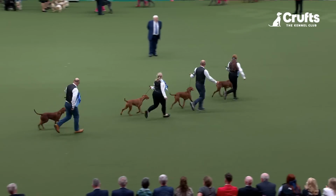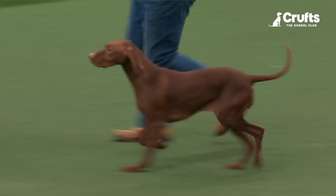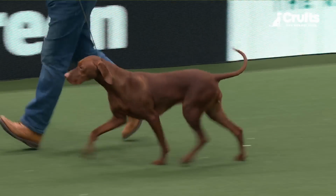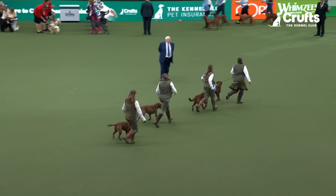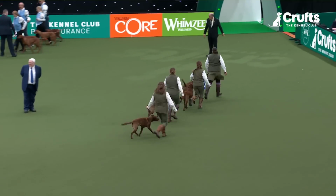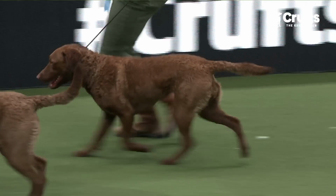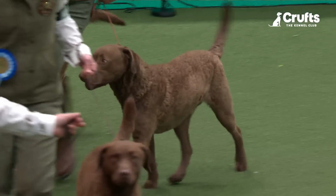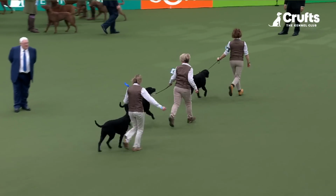Hungarian Vizslas come out. There are 2 different teams of Hungarian Vizslas. This from the Vislania kennel, Simon and Katie Chalice. Becoming very popular as a breed. And here is an impressive team of Chesapeake Bay Retrievers. That waterproof, dense coat, a feature of the breed.